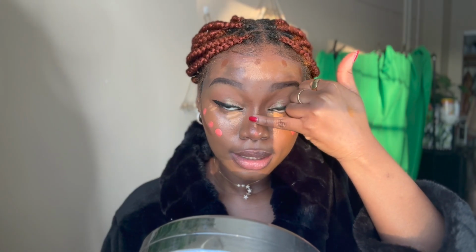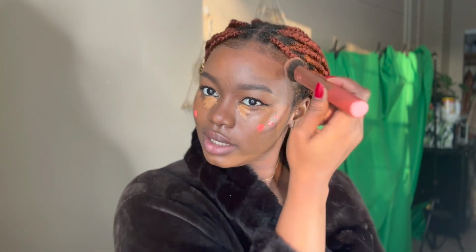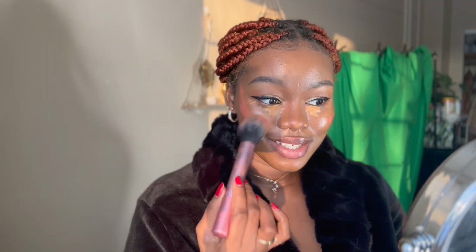Literally all hands on deck. I just feel like the foundation brush does it well. And make sure to always tap in, like Sawiri said. I don't like to put a lot of makeup on my forehead. Always try to blend upwards. I always try to smile for the blush, but I focus on the apple of my cheeks. For this, I just smile.